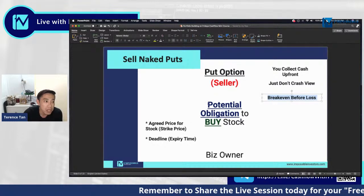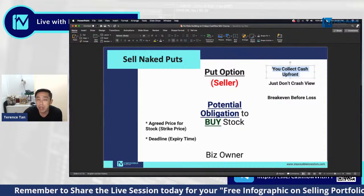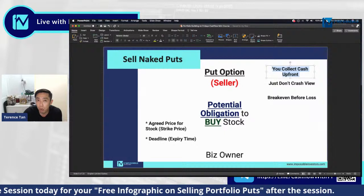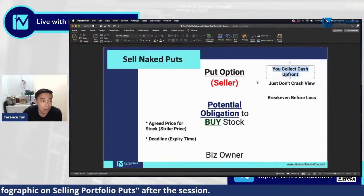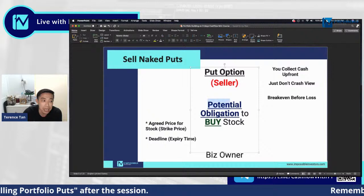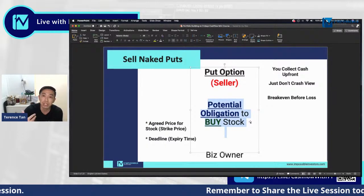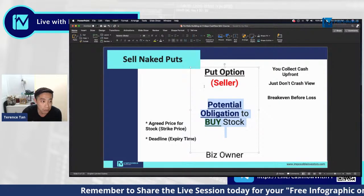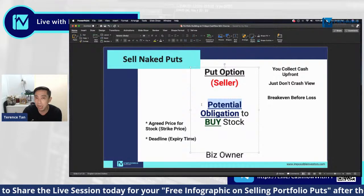Now, what are you getting paid for? Obviously when you sell a put option, people pay you, but of course, money is not free. So what exactly are you promising, or what exactly are you doing in return? You're offering the other party an obligation, a potential promise, to actually buy their stock. It doesn't mean that you have to do so, because of this very important word, potential. But you are making a promise.